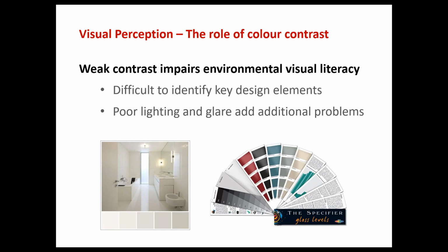Bright lighting and glare reflectance add additional visual problems. In this respect, Resene always indicates gloss levels in their paint fan decks to help mitigate this problem. Plus, every Resene colour has an LRV value, that is, a light reflectance value. Black has a low LRV value of 0%, while white has a high LRV value of 100%.